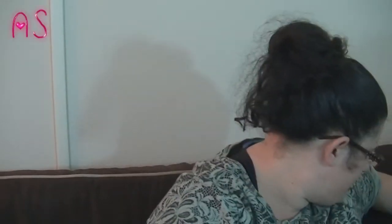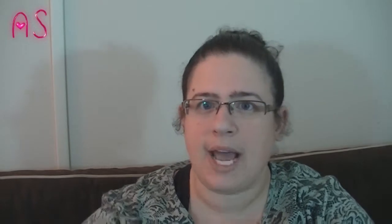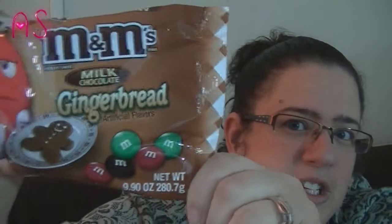Let's see. The next thing I got from my in-laws, from my husband's dad and stepmom. Look at that. Gingerbread M&Ms. Oh my goodness. These are awesome. So, yeah. I got a pack of those, and these are the 9.9 fluid ounces.